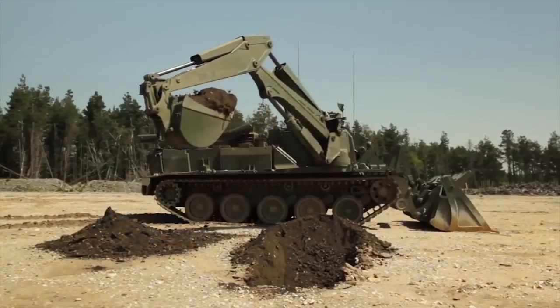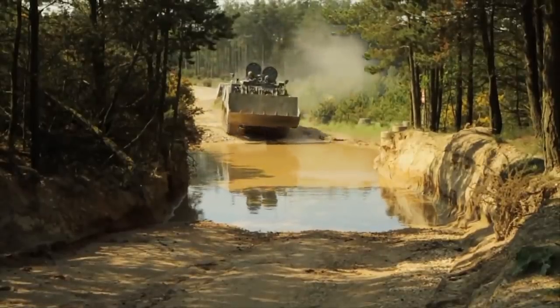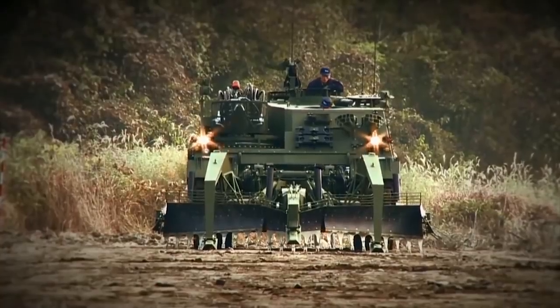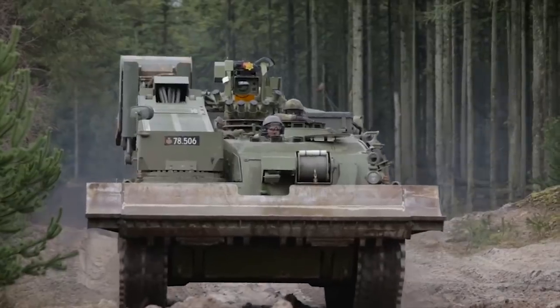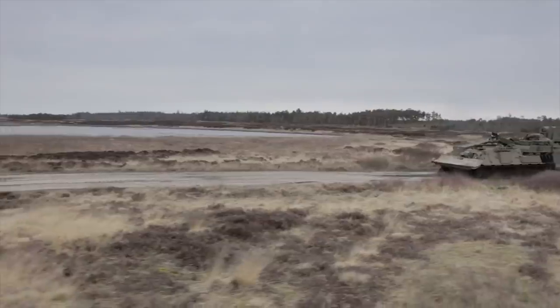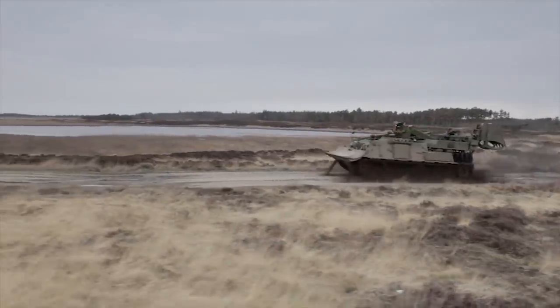In the world of engineering vehicles, armored vehicles of varying types are needed, capable of solving a wide range of tasks. They can dig ditches, pave roads, clear mines, build bridges, and so on. Today, we will show you the 10 best armored engineering vehicles in the world.